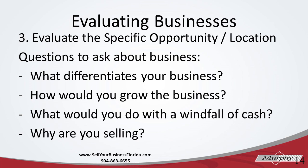Now, the third step in evaluating a business is evaluating the specific opportunity and its location. And what I mean by that is really looking at the specifics of the business. So here are some questions to think about when evaluating a business. It could be things like, what differentiates your business from others? How would you grow the business? And what would you do if the business got a huge windfall of cash? And of course, the biggest question that most sellers want to know is, why are you selling?